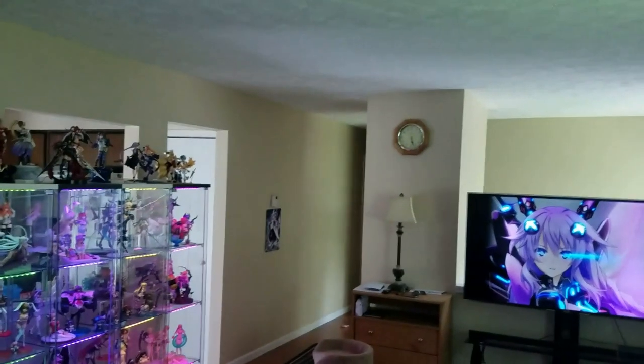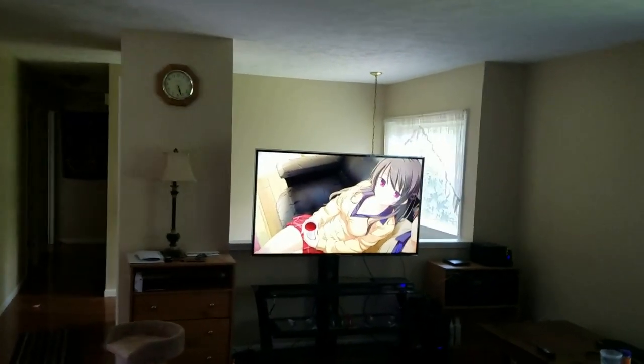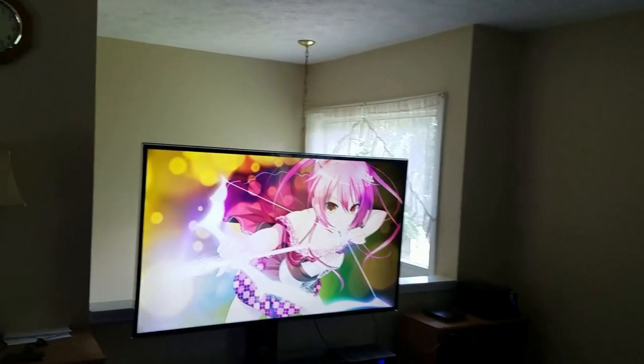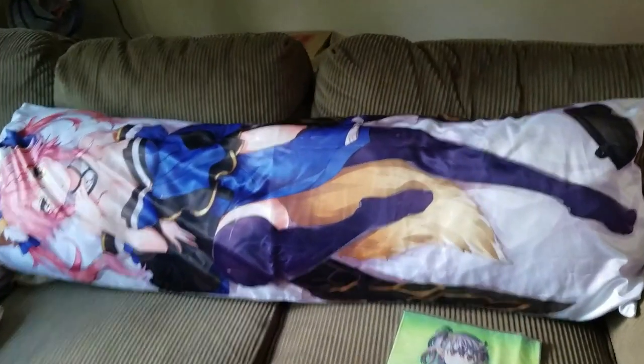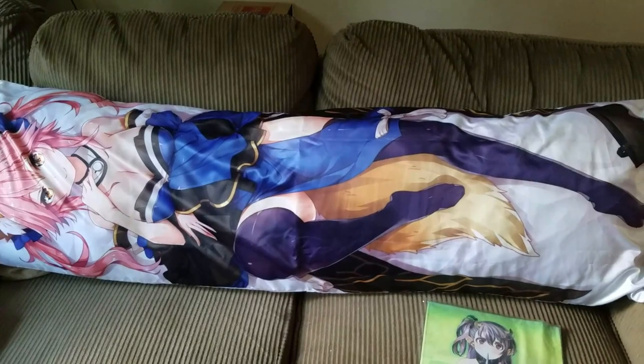So yes, three wall scrolls. Well, four if you count the Luxuria one. And we can see some more wallpapers. And then we shall turn right again and look at the couch. And we see a Tamamo Dakimakura. Can you tell I love Tamamo?